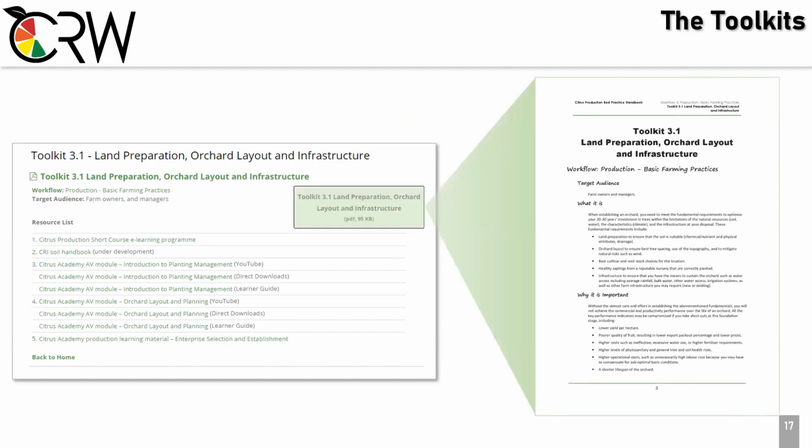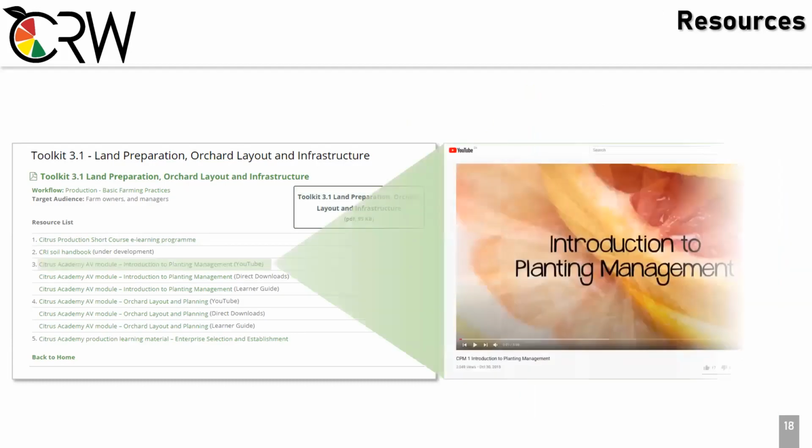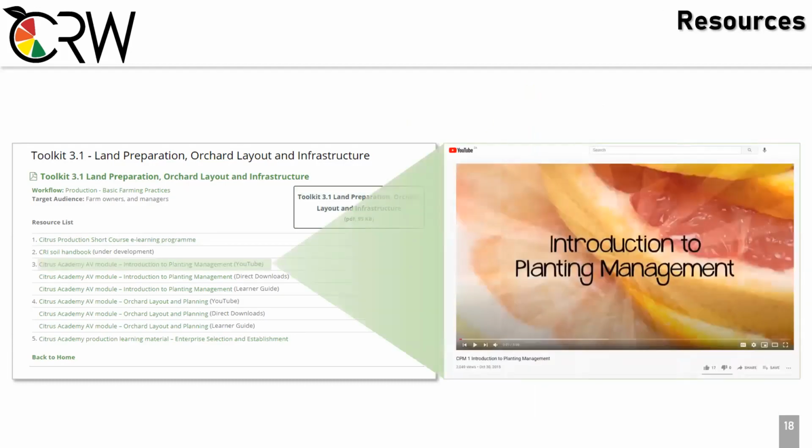Here's an example of the toolkit and an example of a resource link. In this instance, it's a video on the introduction to planting management, which was produced by the Citrus Academy.